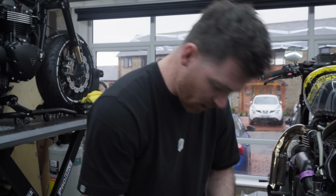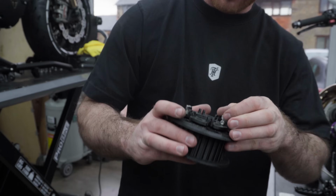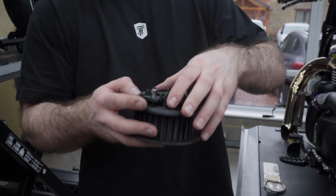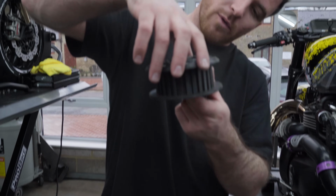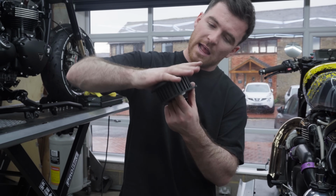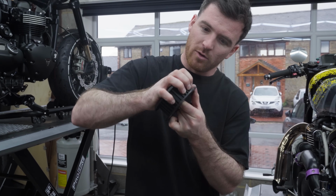And we ended up going with a centrifugal bob weight design. I literally designed this on my iPad, which is actually insane when I think about it. Basically what we want to do is when we release our clutch from the handlebar, we want all this to squish up as tight as possible, and we want it to grip those friction plates and those steels to make sure that we're not going to slip.